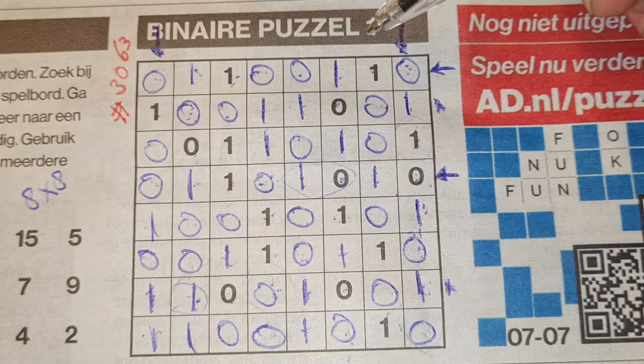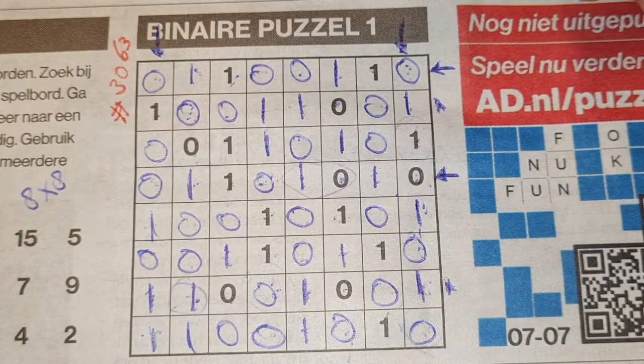A lot of comparing. It's not easy. You need to look for the opening. And I like this one.